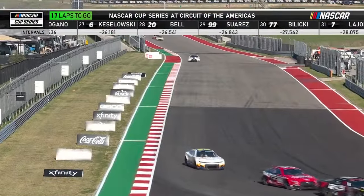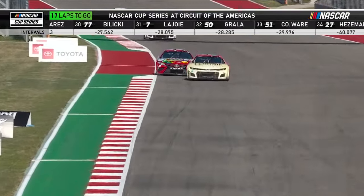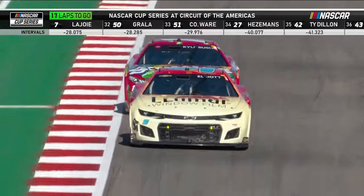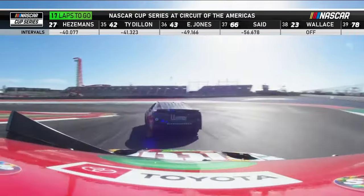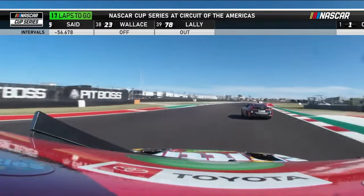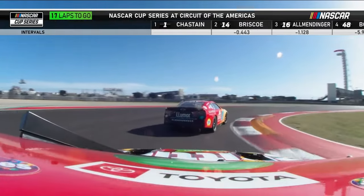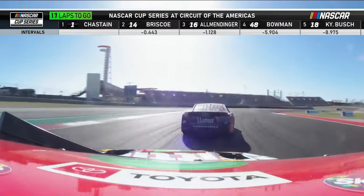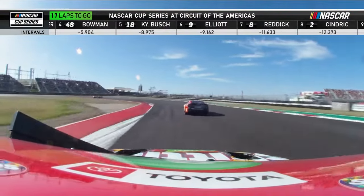Borisette was just penalized for the second time today for shortcutting the S's. Only two cars out of the race, Bubba Wallace and Andy Lally. Everybody else on the lead lap with Chase Elliott and Kyle Busch fighting it out here for fifth place. Be interesting to see where Chase would actually have been if he didn't have that slow pit stop, to see how close to these leaders he would be.